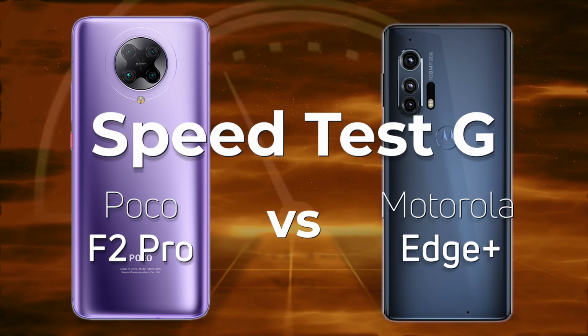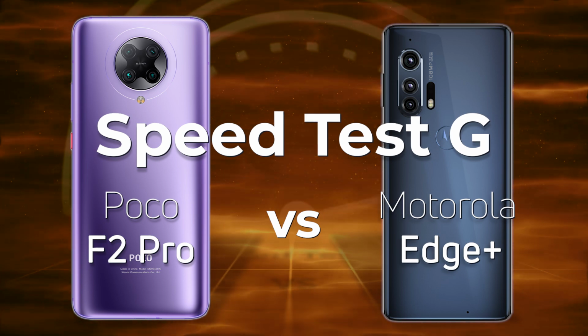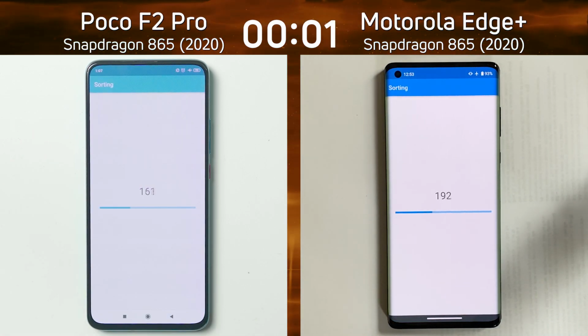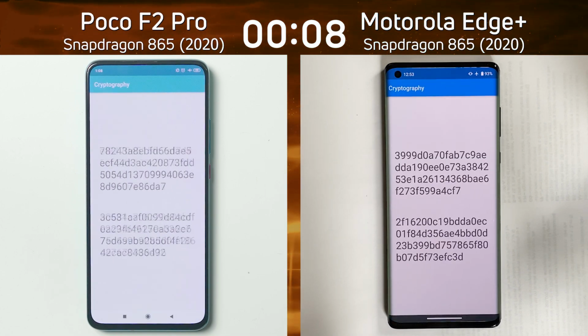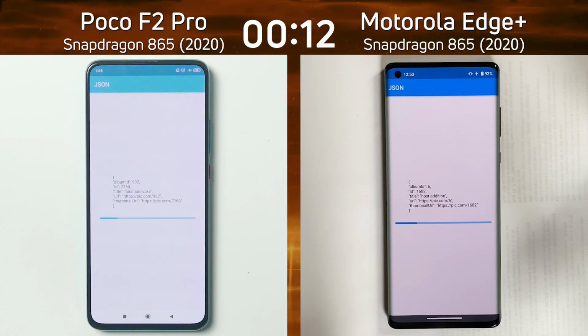The price difference between the Poco F2 Pro and the Motorola Edge Plus is significant, but what about the performance? Well, let's find out. So the Poco F2 Pro on the left-hand side with the Snapdragon 865, over the Motorola Edge Plus with the Snapdragon 865 on the right-hand side. Both devices are running in 1080p, so on paper, at a high level, this could be a fairly evenly matched race. As we're saying that, we are now into the JSON test.